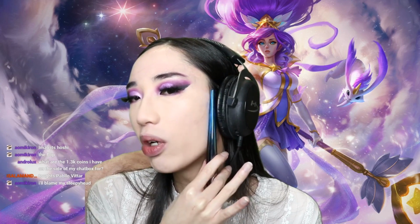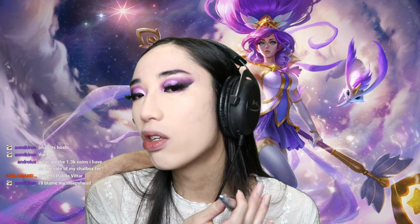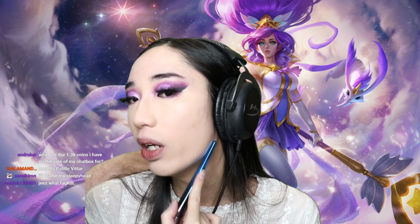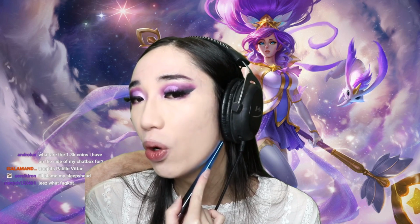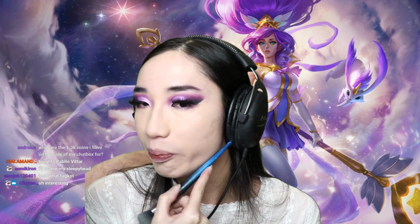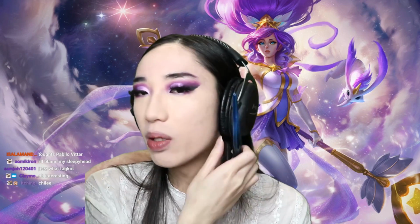So rather than contouring myself like this, I've decided to contour my cheekbone like this. That way I can get rid of my harsh corner whilst also making my face look shorter. So like that, okay? So that's how I do my contouring for at least this part.